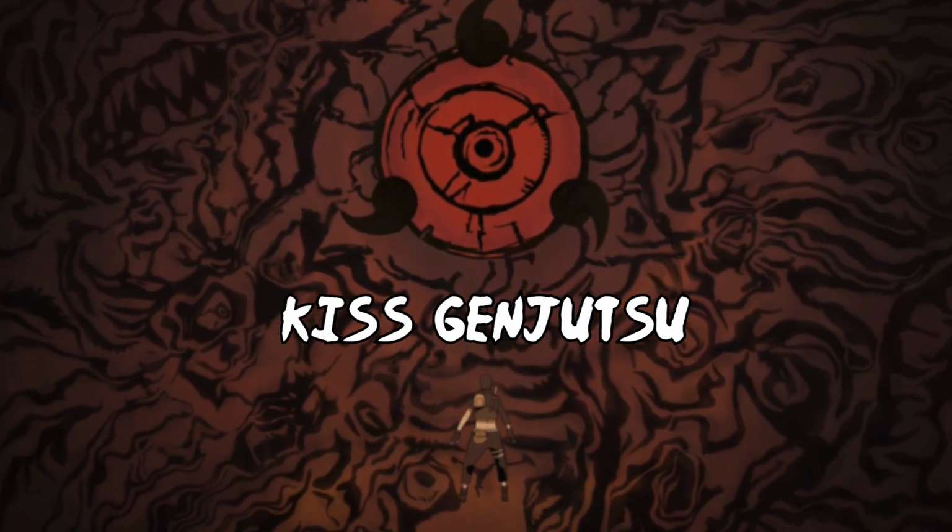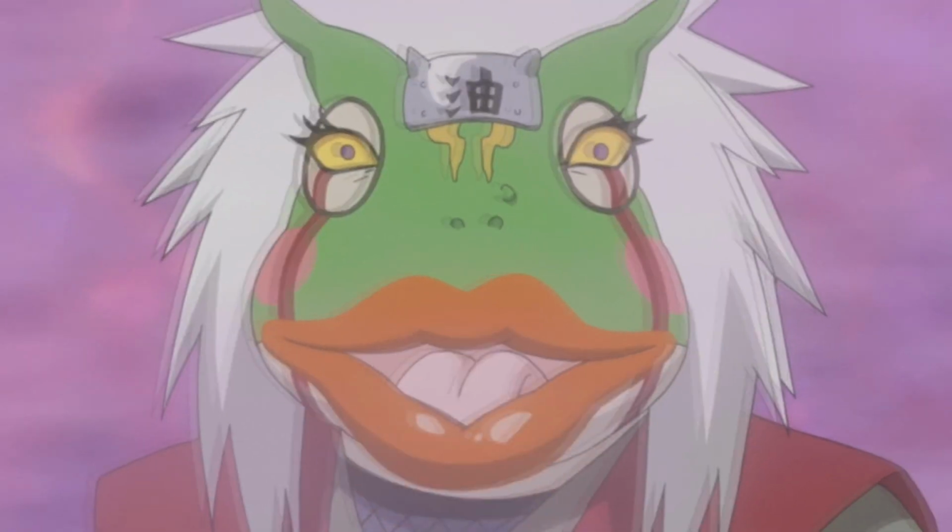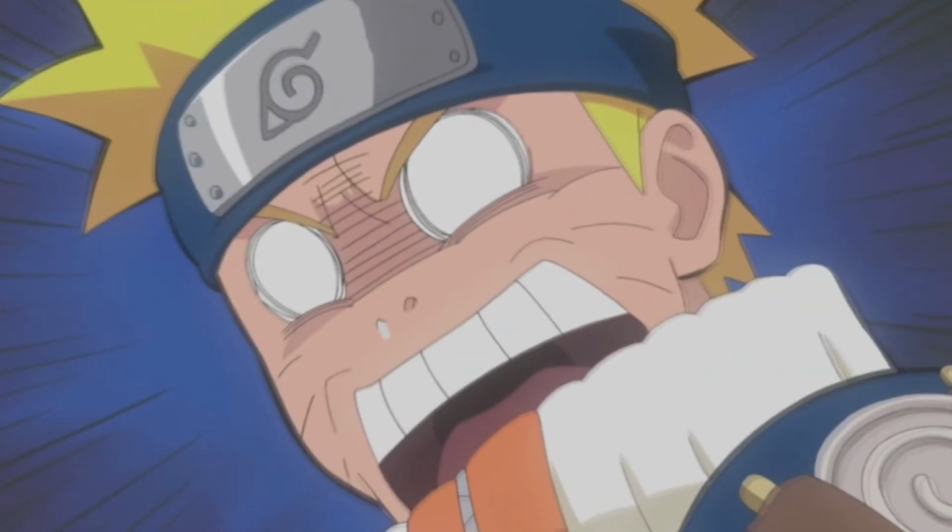Kiss Genjutsu. Gamariki kisses an opponent, placing him in an illusionary world. When the target is trapped inside the Genjutsu, everything he sees in this illusionary world will have Gamariki's face.